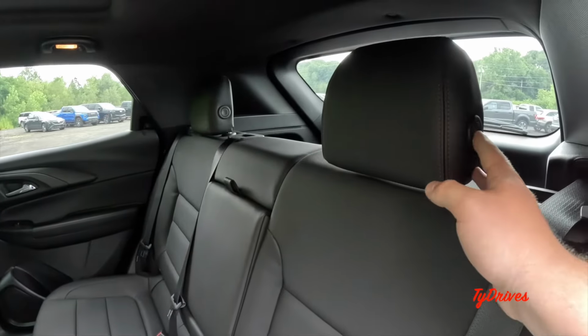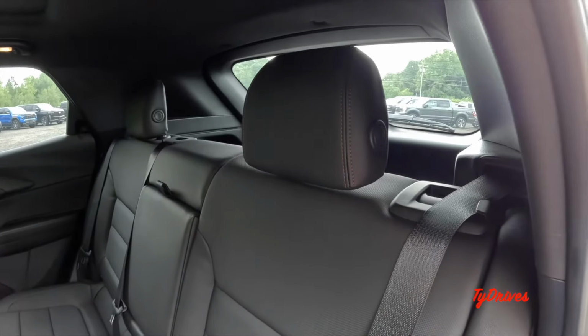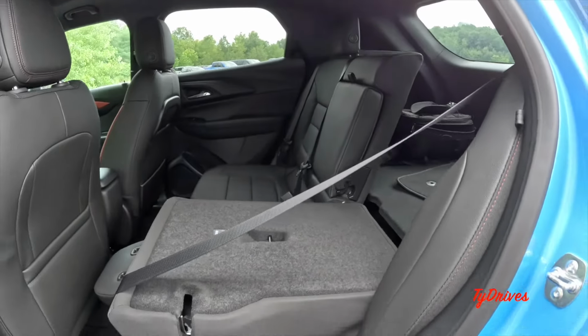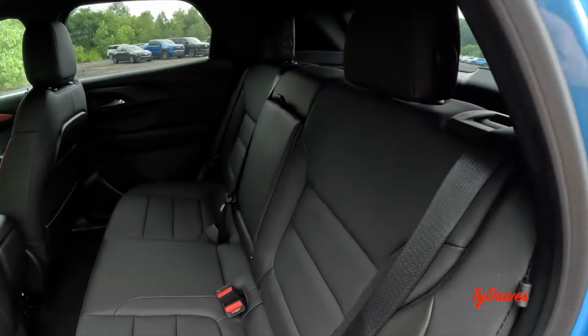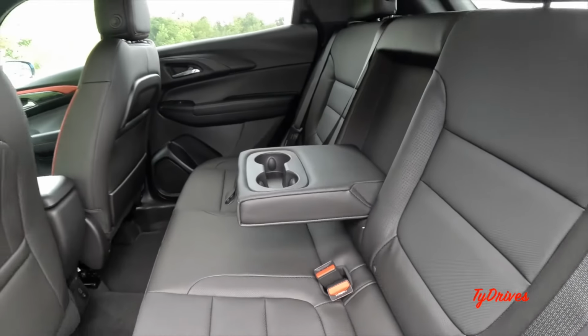Now our headrest you can actually fold down for extra visibility out the rear, and we have this little latch here to fold down our seats. And as you can see, it'll fold down flat, so whatever you put in there, you could just slide nice and easy along the cargo floor. And one more thing you could fold down back here is your armrest, which has a couple of cup holders.